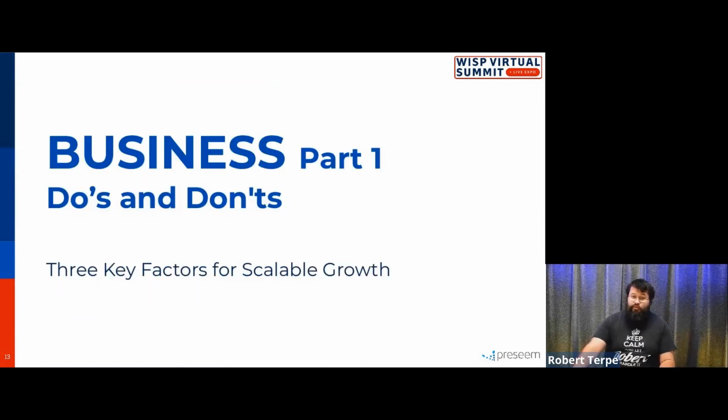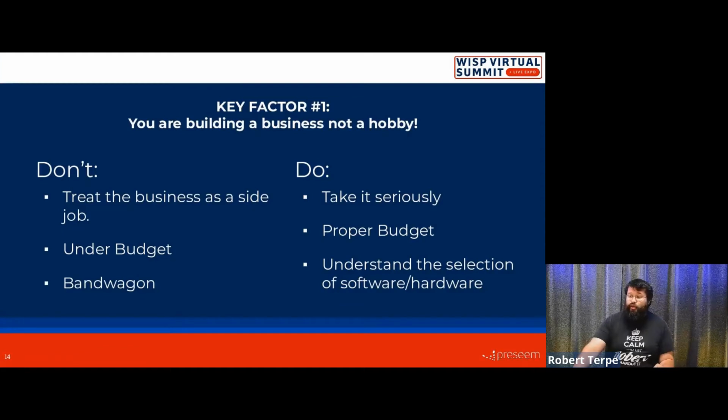And I'd like to talk about the 3 key factors for scalable growth on the business side as well. And we're going to break this down a little bit. So one of the don'ts that you don't want to do, or that's a double negative there, you don't treat this business as a hobby. Okay, this is serious business. People are depending on you to deliver a quality and reliable service. So if you just want to do it as a hobby, do not get into the business at all.